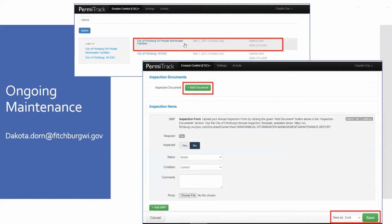The way that we collect the annual report is again through PermaTrack. So there are two sections of PermaTrack. One is ESC for erosion and sediment control. That's the temporary measures. And then the other one is the private stormwater facilities for the long-term stormwater controls. So you would go in there and then find the site. And once you get to the site, basically you would go to these inspection items. The BMP is just upload your annual inspection form. So you would say, yes, you've done it, it's correct. And then up in the inspection documents, you would add a PDF of your annual inspection report, and then you would change the status from draft to final and then press submit. And then we would have a copy of that.